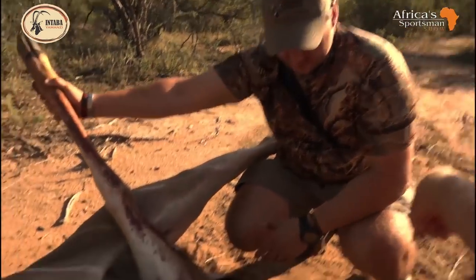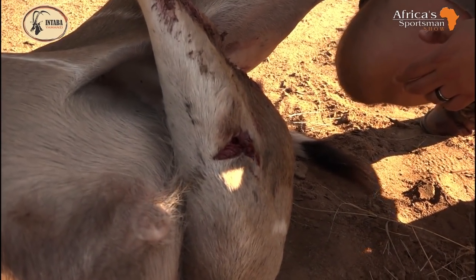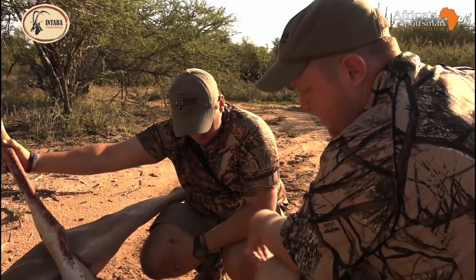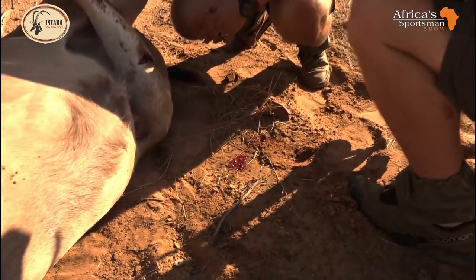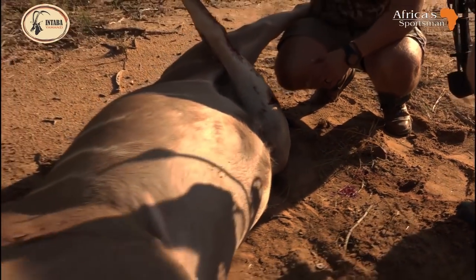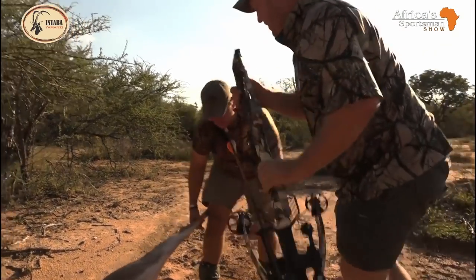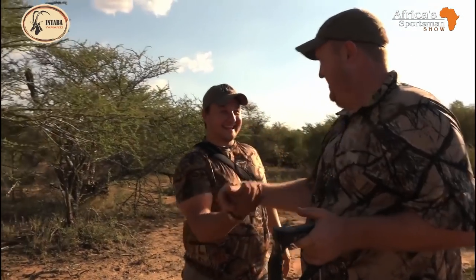It doesn't look like much, but it led us to the kudu bull at the end of the day. For about an hour and 45 minutes, we followed a very decent blood trail. Even where it's lying here dead still, you can see. No, 100%. Well, you need a bit of luck sometimes. Yeah, hunting, and we'll definitely take some luck this time. Well, that's why they call it hunting at the end of the day.